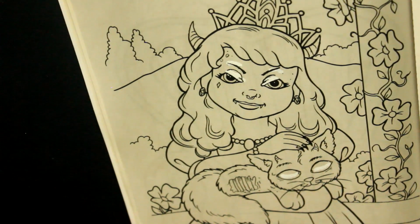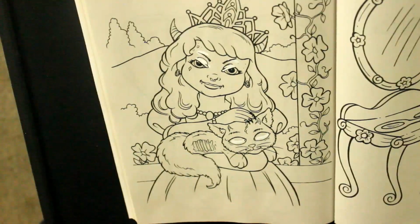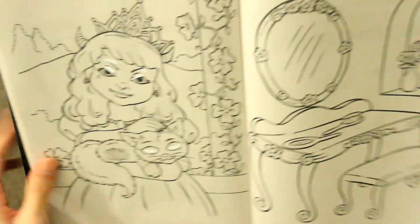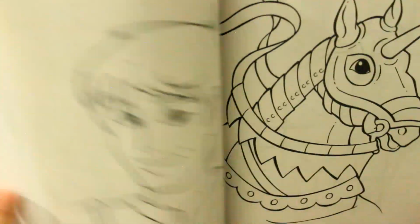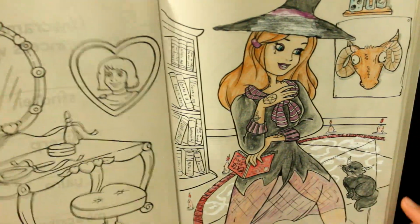I didn't color this one in because I don't really feel like it. Maybe I'll color some of these in when I have spare time and I don't really feel like drawing. I could just color it, just to practice getting different color schemes down. But yeah, that's pretty much it.